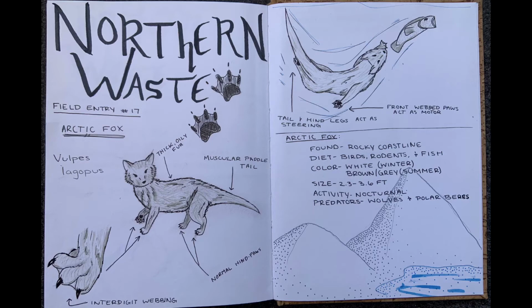The increased survival due to their more aquatic nature would allow these foxes to reproduce, creating the entire population of these semi-aquatic foxes found in the northern waste.